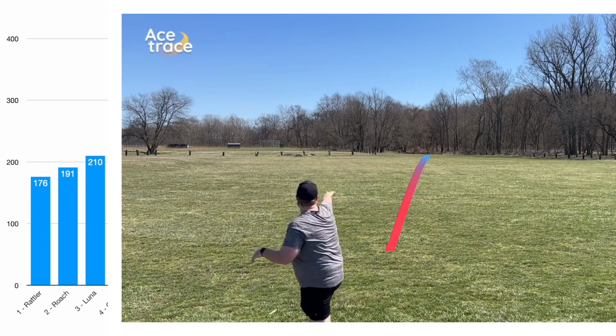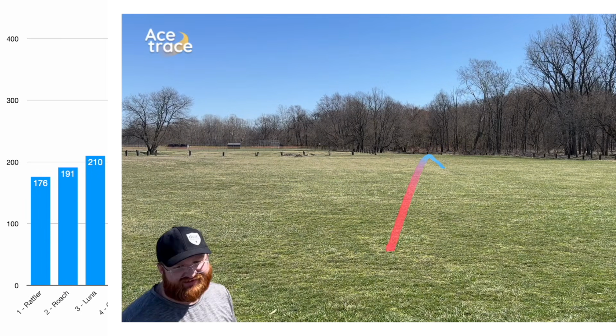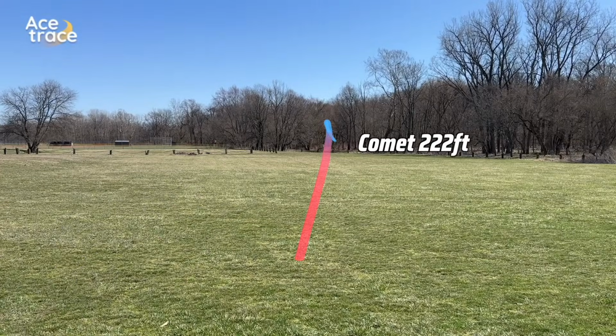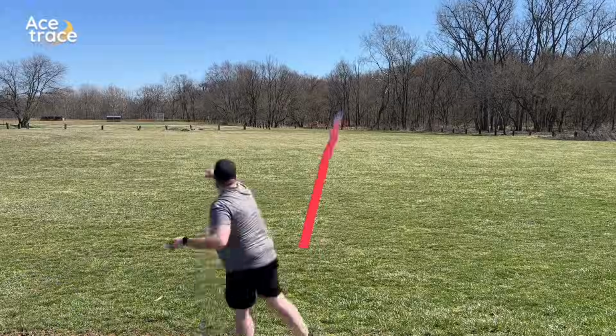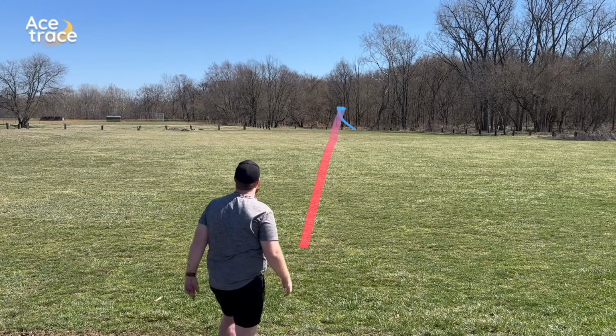Josh steps up and gets a great pull on the Rattler, Roach, and Luna, steadily increasing distance each time. And that trend for him continued with the Comet at 222 feet, the Buzz SS at 232 feet, and the Zombie at 255. But interestingly, the Cicada, Mantis, Raptor, and Avenger SS all come in shorter than the Zombie. Josh, though, saved the best for last because his top 3 distances were with the top 3 speeds.